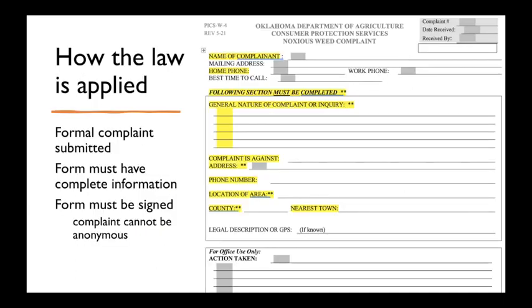So how is the noxious weed law applied? What you need to do is to file a formal complaint. Say you see a roadside that has a bunch of thistles growing and you believe they are exotic invasive thistles, one of the 3 in our list. You submit a formal complaint, which is this form that you see here on the screen. All of these things highlighted in yellow must be completed for the form to be official. That includes signing your own name. So there are no anonymous complaints accepted. So if you're tattling on your neighbor, they are going to know who submitted the complaint.